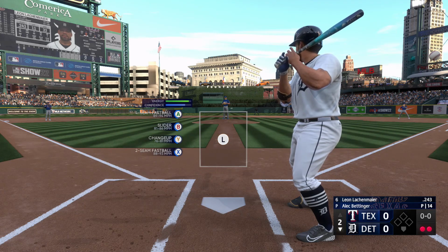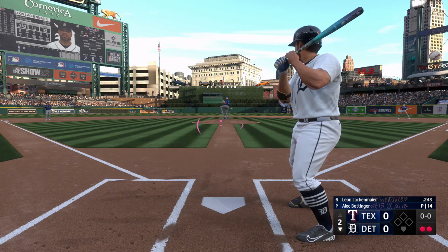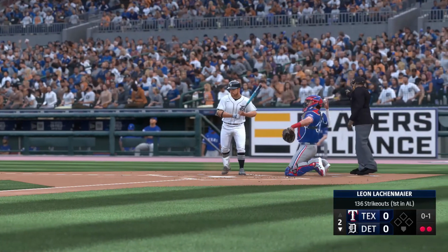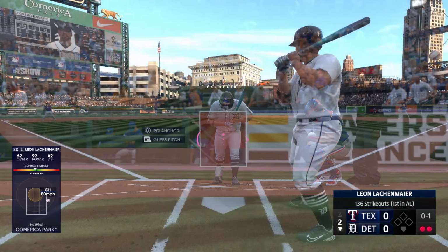Wait for your catch up there. Let it fly. Let's go right here. Swings through that one. 0-1. One thing on his mind right there with that swing. He's trying to go deep.